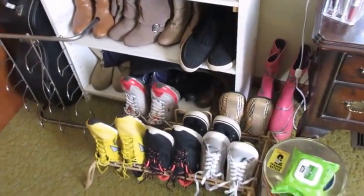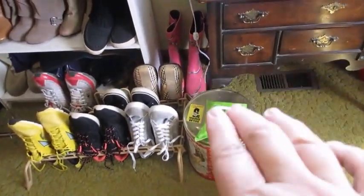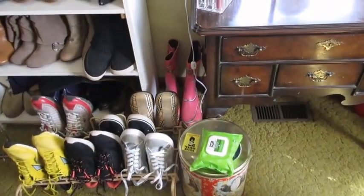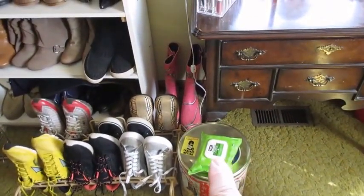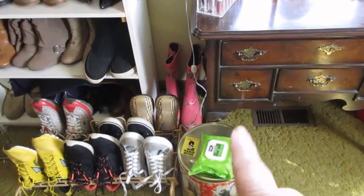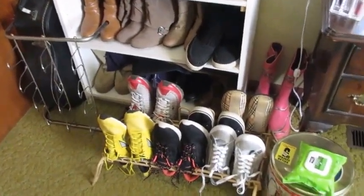Anyway, and then down here are all my tennis shoes. Sorry about this, but I usually keep this there because I can set things on it if I'm going to do a haul or whatever. I can just pull it up. When I was doing the Get Ready With Me this morning, the makeup thing, I was using that. So normally I just stick that back behind there when I'm not using it. But anyway, these are all my tennis shoes.